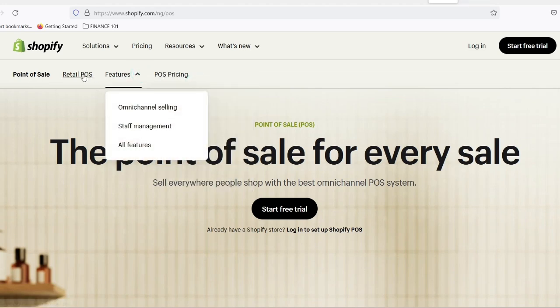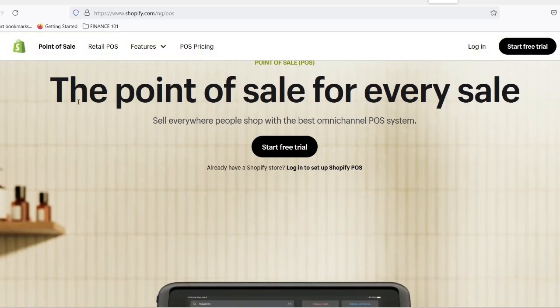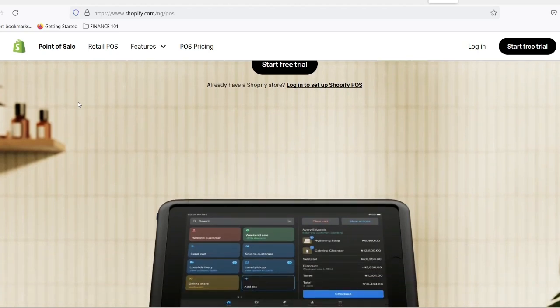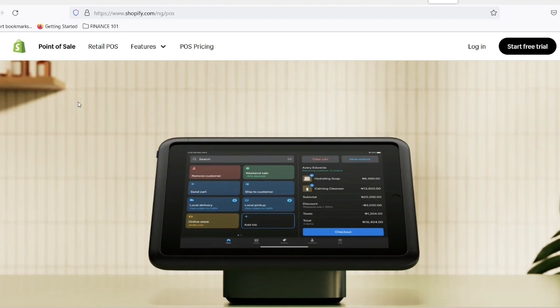You hear about Shopify, a popular platform for creating online stores. But then there's Shopify POS. Are they the same thing? Well, buckle up because we're diving deep to understand the key differences between Shopify and Shopify POS.